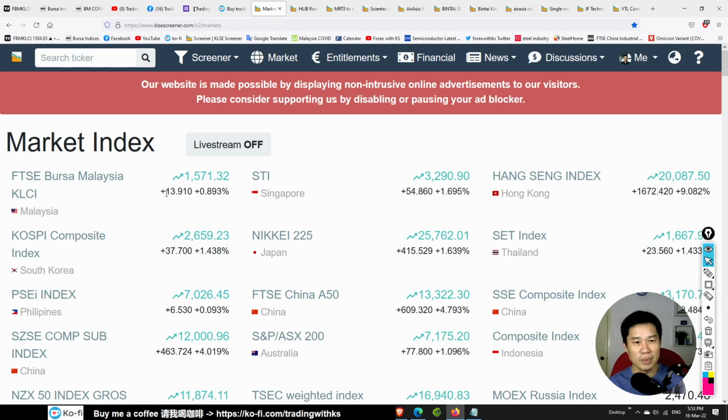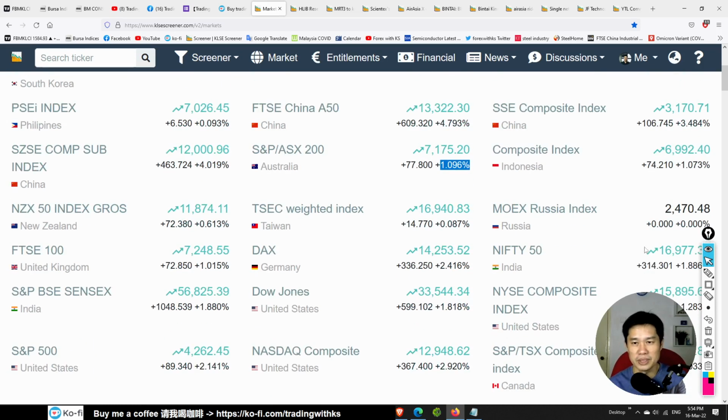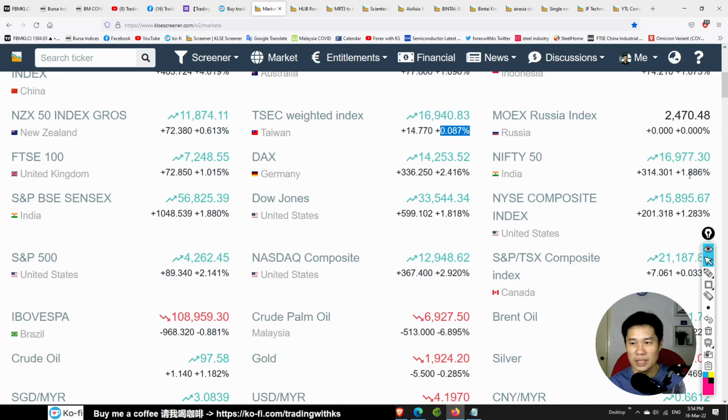KLSE today is up 13 points, 0.893%. Singapore up 1.695%. Hong Kong up 9.082%. So very optimistic. South Korea up 1.438%, Japan up 1.639%, Thailand up 1.433%, Philippines up 0.093%, China FTSE big rebound 4.793%, SSE also rebounds 3.484%, ZSE also rebounds 4.019%, Australia rebounds 1.096%. Indonesia up 1.073%, New Zealand up 0.613%, Taiwan up 0.087%, Nifty India also up 1.886%.